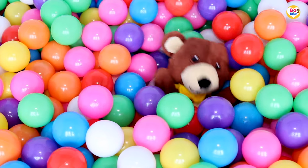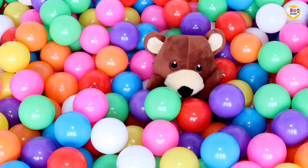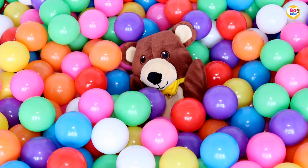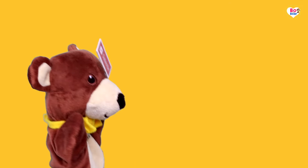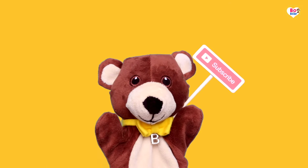I love playing in the ball pit. Bye-bye. Safe and happy learning with Bo the Bear.